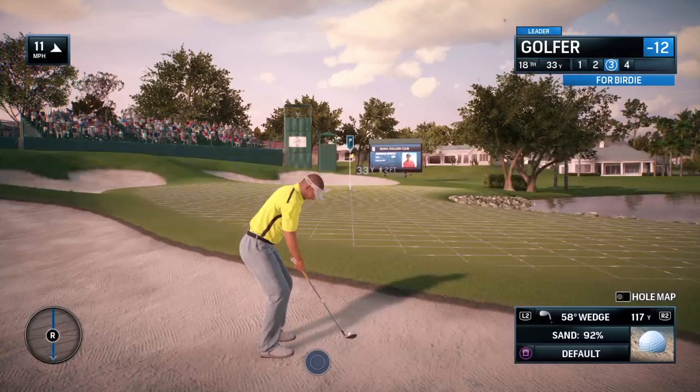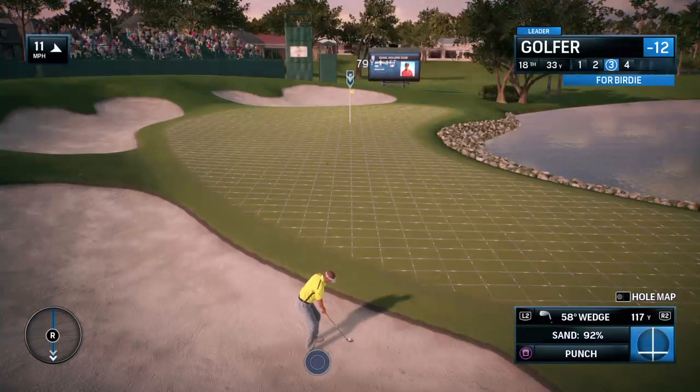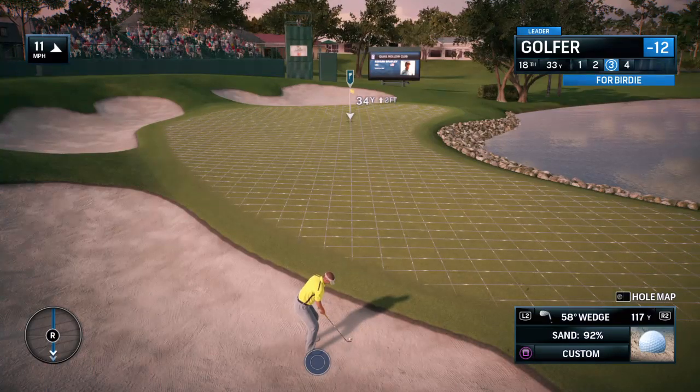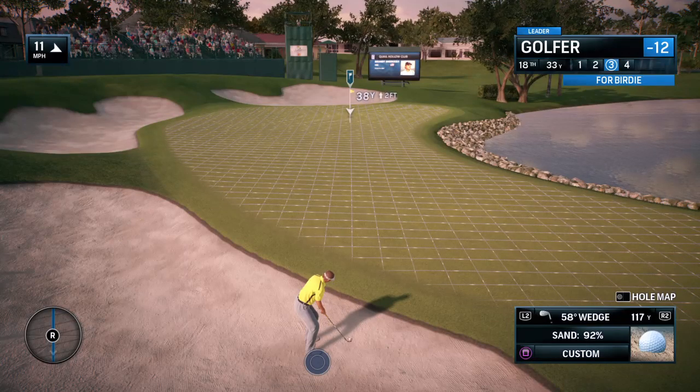All right, so greenside bunker. What's he looking to do with this shot, Frank? Well, really you have to look at the amount of green you've got to play with. You don't have to try and fly the ball right by the flag. Allow it to run. Plus, if you can get it to run like a putt, you never know. It might just go in.